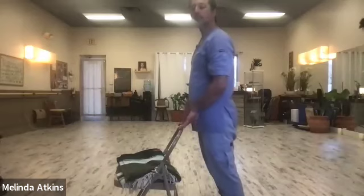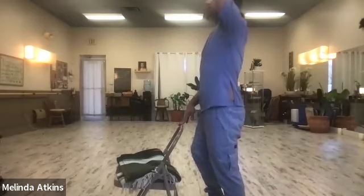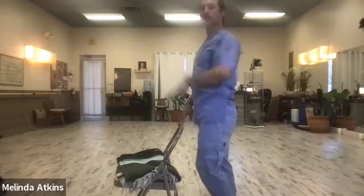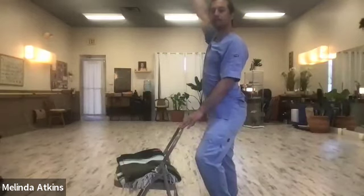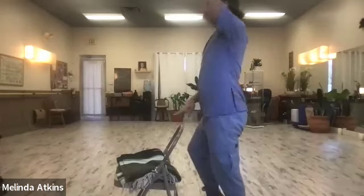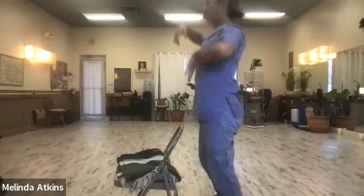And then let's do just a little balancing here. Lift just the right, and then see if you can reach the left arm up. So right heel up, left arm up. And then go ahead and switch. Left heel up, right arm up. Very good. One more the other way. Left arm up, right foot up. And then switch one more time.